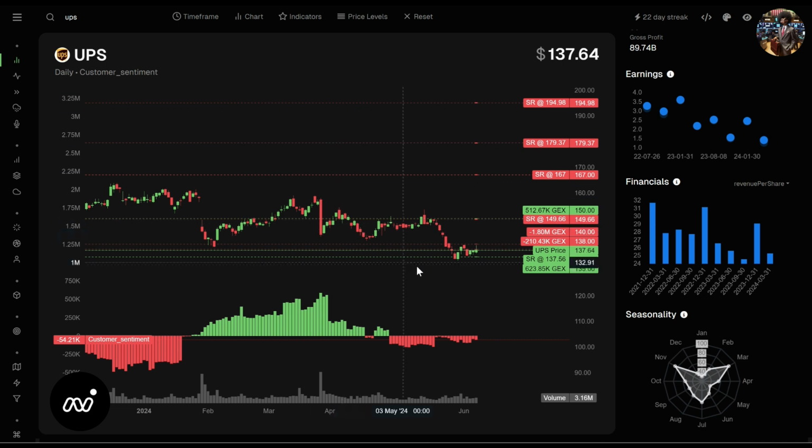So we're going to start with UPS right here, a long period of consolidation. So really, any holds of 135, I'm actually looking to take this long. Right, we've got some gamma and we've got some GEX and some support resistance that are lining up real nice. So a loss of either of these, it's definitely a short, okay? But we hold 135 or even 137.56 right around there. First targets will be 140, and then this gamma up here at 150, which matches very nice with our SR level right there at 149.66.